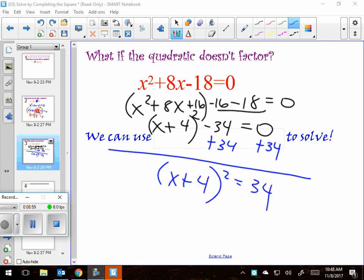And then right there, some people will be stumped because I know it looks kind of complicated, but you're trying to get the x alone. Square root it. And if we can get you to get this far, the next common mistake is to think, okay, squared and square root cancel out, so I got x plus 4 equals square root of 34. Wrong. It's close. Who remembers what to do?